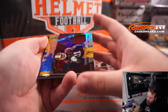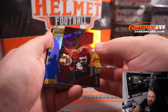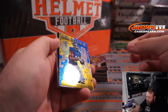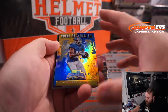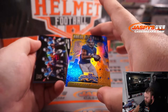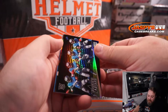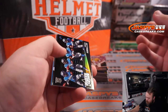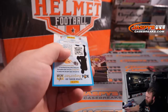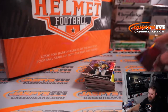And Matt Jones for Washington Football Team. That's to 99. Washington Football Team is NFC East. And Jason Asher. You've got Odell Beckham. That is not rookie. For the Giants. And the NFC East again. Jason Asher. See some of this stuff real quick.